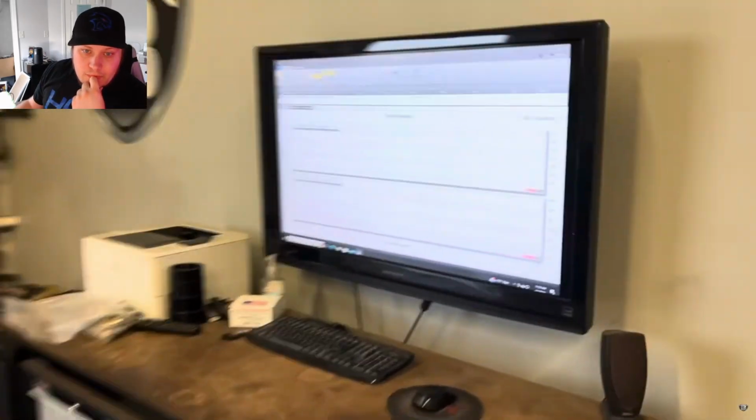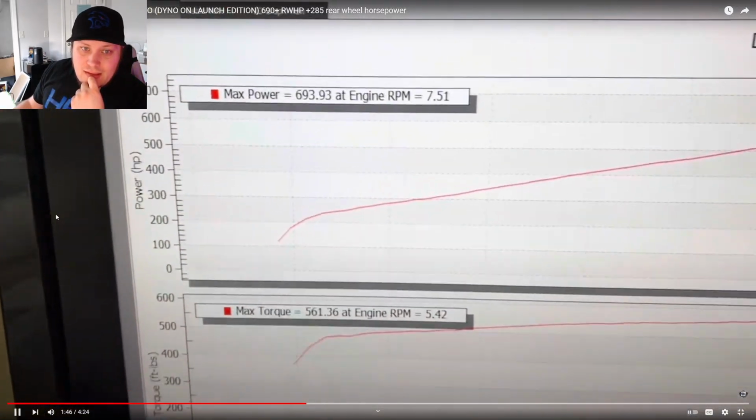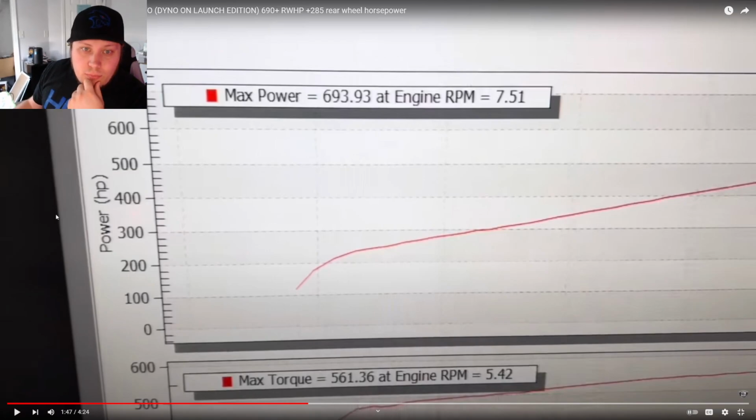Watch this. It makes 693 rear wheel horsepower. Well, let's say 694. It's literally 0.07 off. 694 rear wheel horsepower on pump 93 at 751, and then the torque is 561 at 542. Now, my first initial guess, knowing some of the Whipple numbers, I'm like, that torque seems kind of low, right? I thought the TVS is supposed to make more torque.